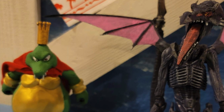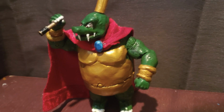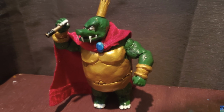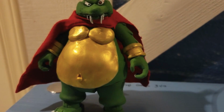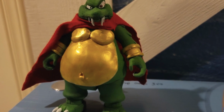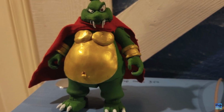Alright, number 6, we have my new K. Rool. Alright, unfortunately I was not able to keep this guy because he was a commission. My old K. Rool, this thing is the one that I'm stuck with until I make a new one. But that new K. Rool I made, honestly, in my opinion, turned out way better than I expected, and I was really salty I wasn't able to keep him. But that's the life of an action figure customizer, and I wouldn't have it any other way.